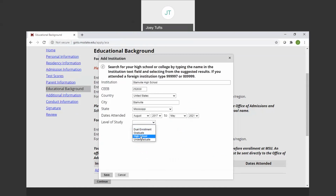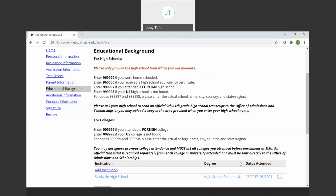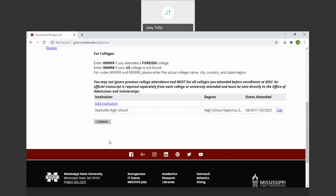Level of study, just high school. Degree awarded, high school diploma. That's what your degree, if you will, would be in that aspect. And that would be May of 2021. So we can go and save that here real quick. It'll automatically pop up and we can go ahead and continue.